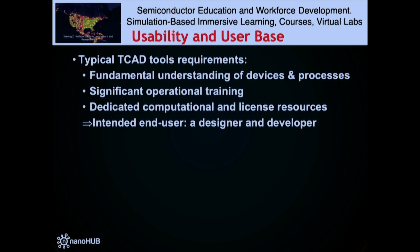Now, if you look at typical TCAD tools, technology computer-aided design tools, they have certain requirements. It's a fundamental understanding of devices and processes. These are not novice tools. You have to have a basic understanding. They need significant operational training. They need dedicated computational tools and licenses. And they're intended for end users that are designers and developers. Pretty high end in the food chain of using these tools.